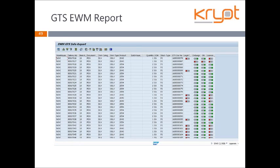So the way it helps the logistics folks is, if you have a huge list of deliveries that you're processing that day, or if you have a shipment that contains 25 deliveries that need to be processed that day, and one of the deliveries is going to have a GTS block, it helps you make logistics decisions better, because you can now decide. You have two options: either you go back and find the delivery and clear the block in GTS, or you can decide, I'm going to remove the delivery from my shipment and then process the rest of the stuff and send it out of the door that day.